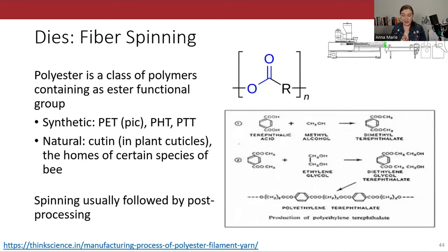Let's focus on polyester. It's by no means the only synthetic fiber material out there, but it is the most popular. Polyester is actually the name for a class of polymer materials. In science land, it just means any polymer chain featuring this repeating ester group in blue, where R can be any other structure. But generally, if we're talking about clothing, we're talking about PET, the same material used for bottles, which is why you may have recently seen a t-shirt being sold as being made from recycled bottles.